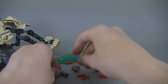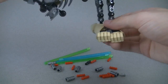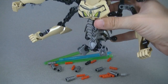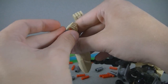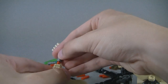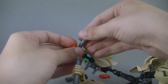Now we give him lightsabers. Actually, I will disconnect the arms so that he has 4 lightsabers because that's cool. It would be awesome if you could find some way to connect the other 2 lightsabers to his hips. But oh well. Right. You get a lightsaber. You get a lightsaber. You get a lightsaber.